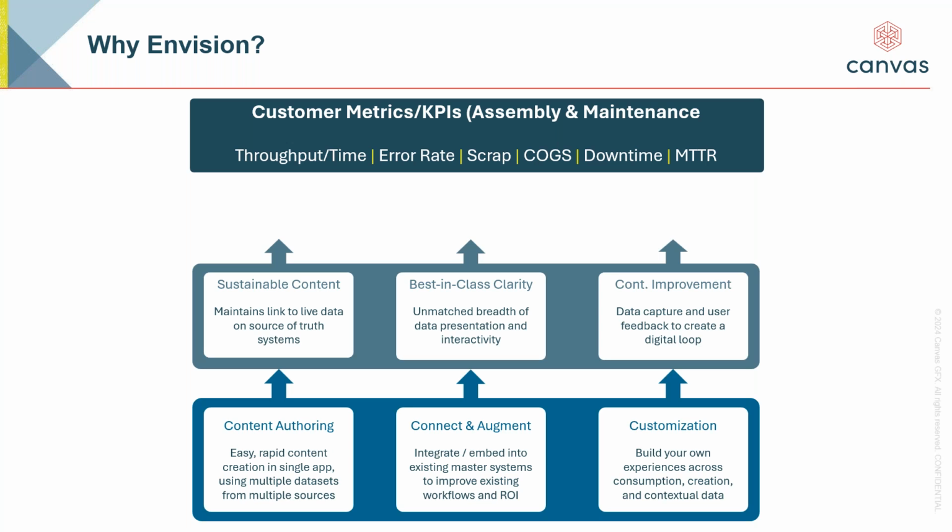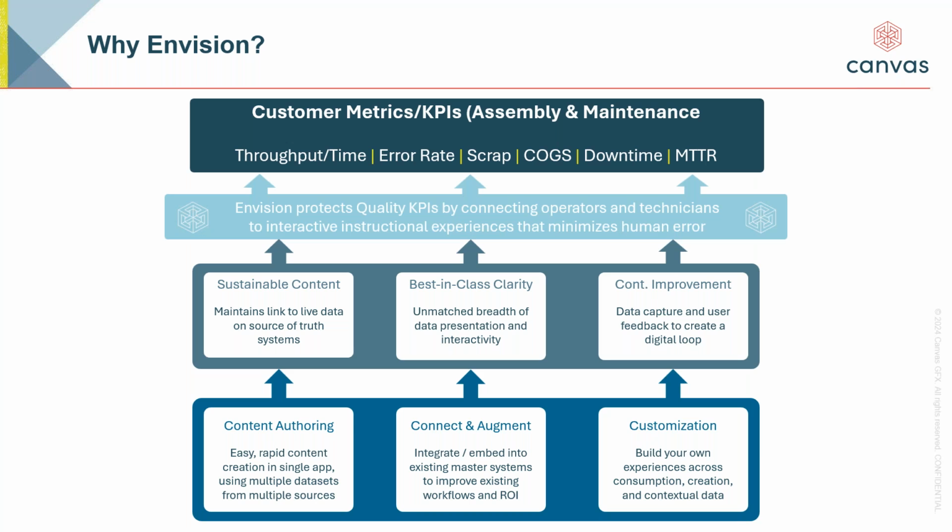And then I mentioned the sustainability. Everything embedded in our documents can be linked to live data. So when there is a change to the content, it can be propagated on the fly. And the visual nature of these documents make them very clear. And the ability to capture data from the end user of them enables people to create a quality loop. So they can create continuous improvement through the feedback that they get in the field. And all of this helps satisfy the high-level KPIs that are measured in a business.